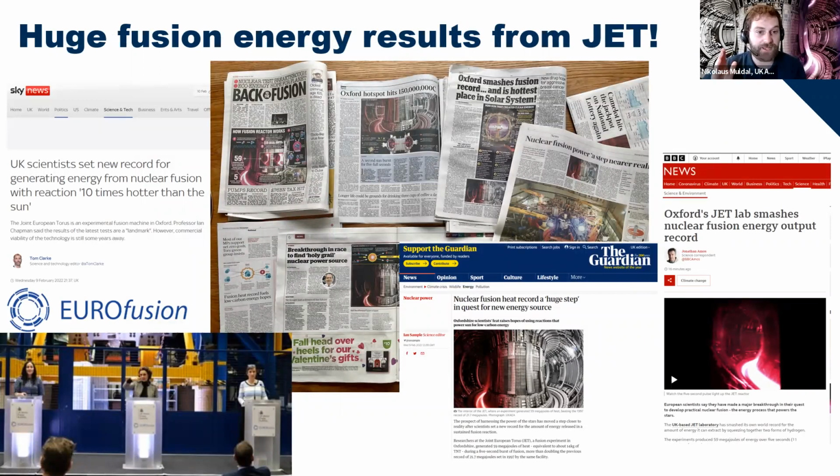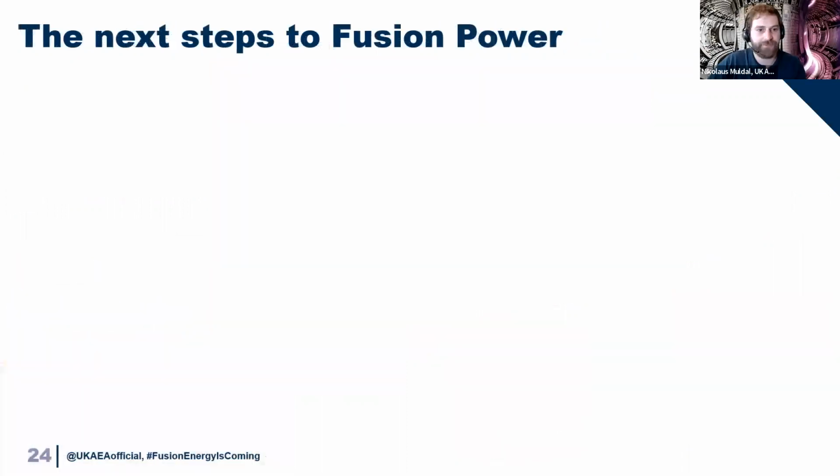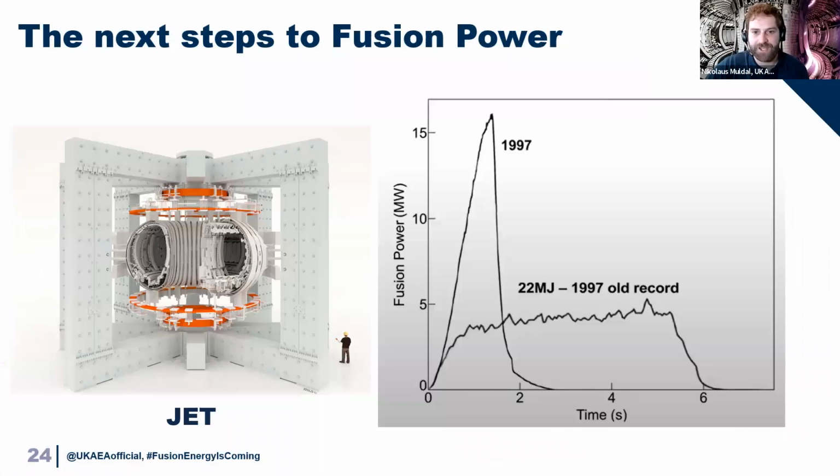But JET really is producing these key scientific results, and here's our proof, if you like. Even earlier this year, some of you may have seen in the news that JET had a very significant result. We broke a world record for fusion energy output, and the crux of this result was being able to produce a high power fusion pulse for a sustained amount of time. As I know some of the people in this audience like to get into a little bit more of the detail, I will try my best to show you some of that.